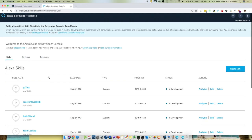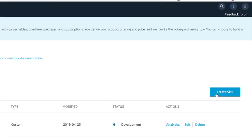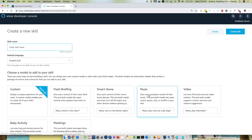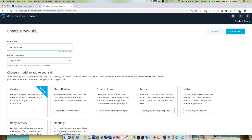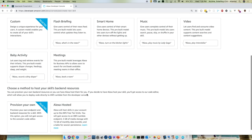But how can we create one? Once you go here, all you need to do is click this create skill button, which a 5-year-old can do. I'm gonna go ahead and do that. Once you go here, this is where you tell your skill the name, what is the name of your skill so that you can identify it. So let's call this one Happy Summer. Summer is close by, right? Okay, so Happy Summer, that's gonna be our skill.